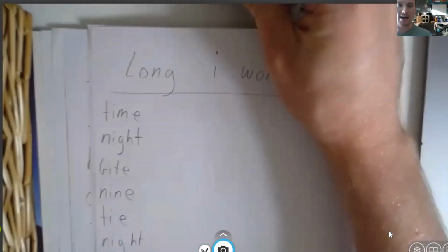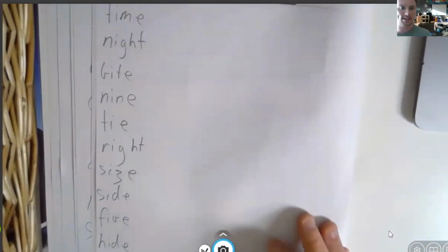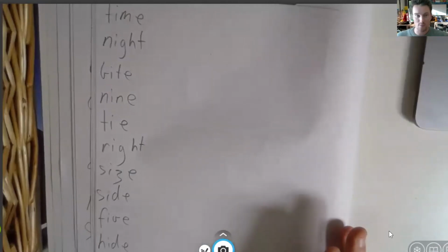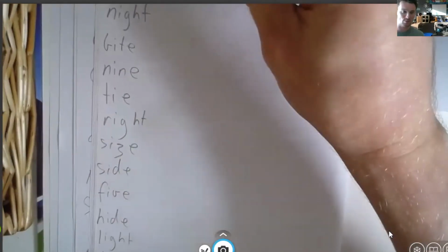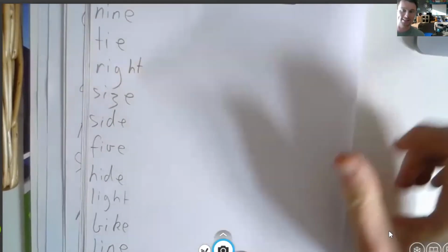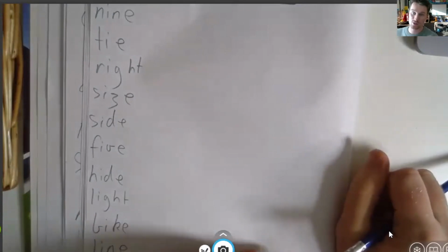So what I would do now is I would pause the video. Actually, hopefully you can see that. I would pause the video and write down all of those different words. And once you've written those words down, I'll just show you the last couple as well. There you go, bike and line, hiding. Once you've written all of those words down, there's 2 different things that you can do, all right?